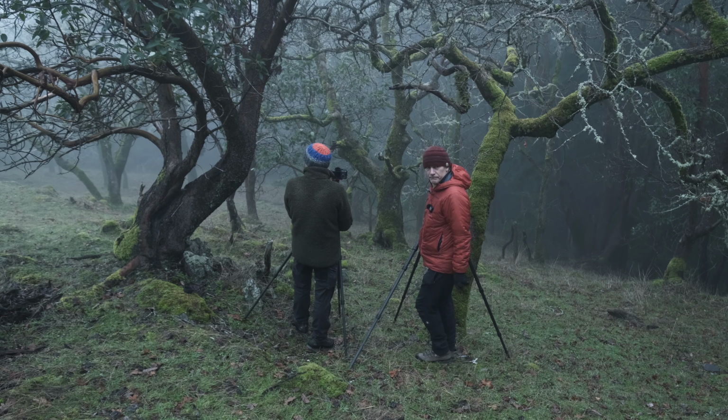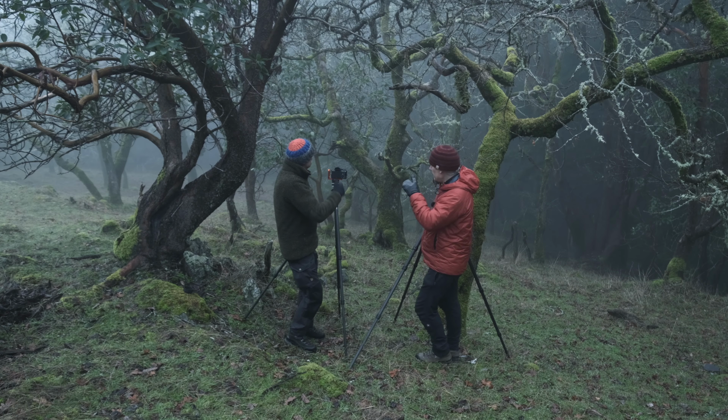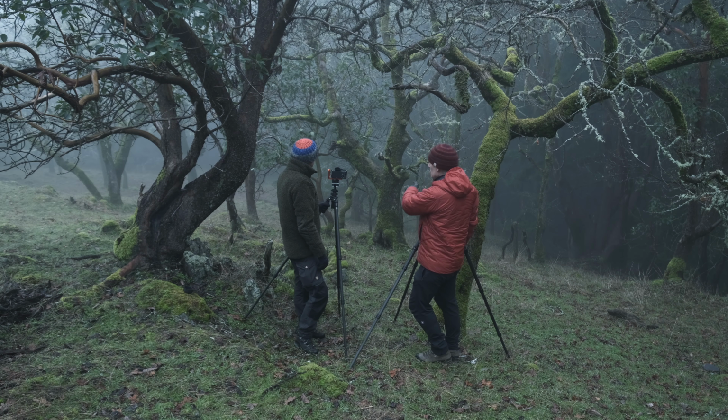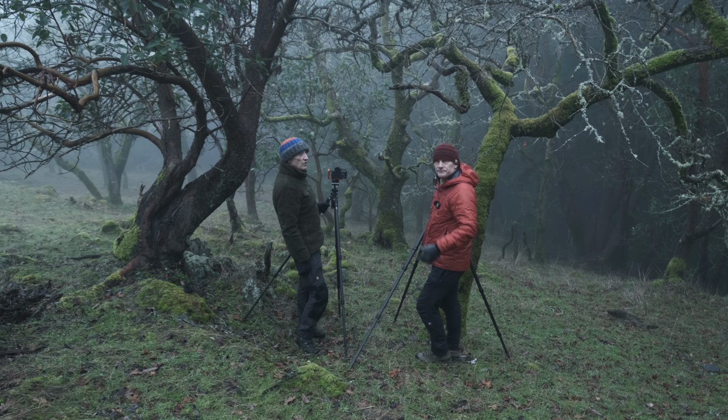So I haven't really moved very far. Took this shot with this in the foreground, and now I've moved on to this. And actually, the fog's lifted a little bit. It kind of comes in waves. Comes in waves, doesn't it? But I think hopefully it'll stick around for a bit longer.